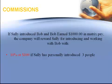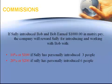But it gets better. When Sally gets to the point that she's helped just 6 people, she now doubles that to 20%, or based on what Bob did, $200. Now remember, she's got 5 other people that have done the same thing, so she's also earning 20% on those other 5 people's matrix pay as well.